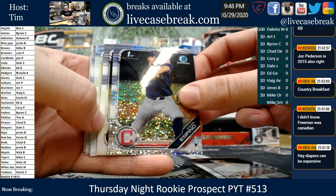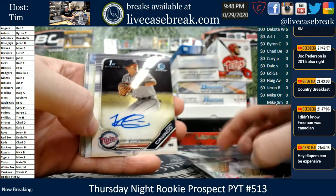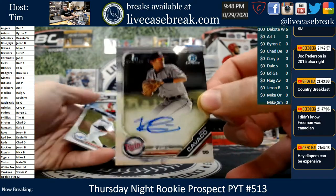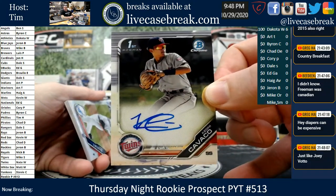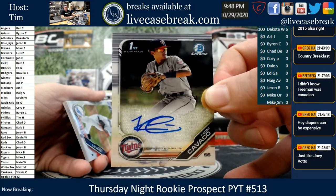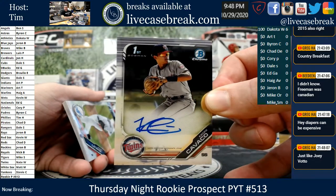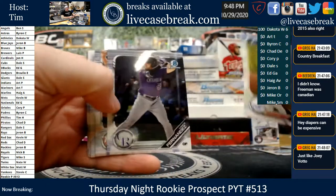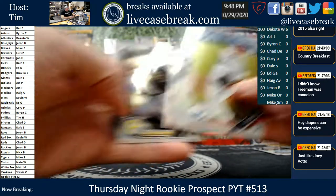We got an Espino Sparkle in the auto as a Minnesota Twin. Cavaco. Nathaniel, all you, buddy. I don't know if you had a Cavaco yet. Same thing with Joey Votto, yeah. Nice card. A little streaky on the ink. Nice one, Nate. Two autos in. And the 19 draft's gone for the break.